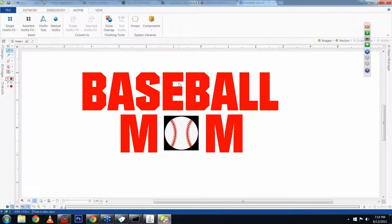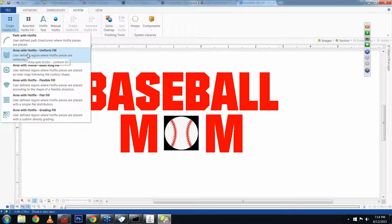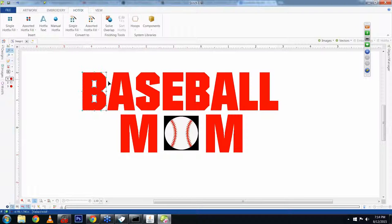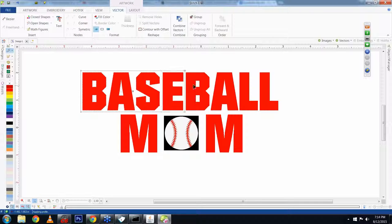Okay, now converting this to rhinestones is very simple. What we're going to do, we're going to choose the size of the stone we're going to use first. I'm going to do baseball mom first. I'm going to click on the SS10 stone. I'm going to click on the fill that I want to use, which is going to be uniform fill. And I'm going to click on B-A-S-E-B-A-L-L.